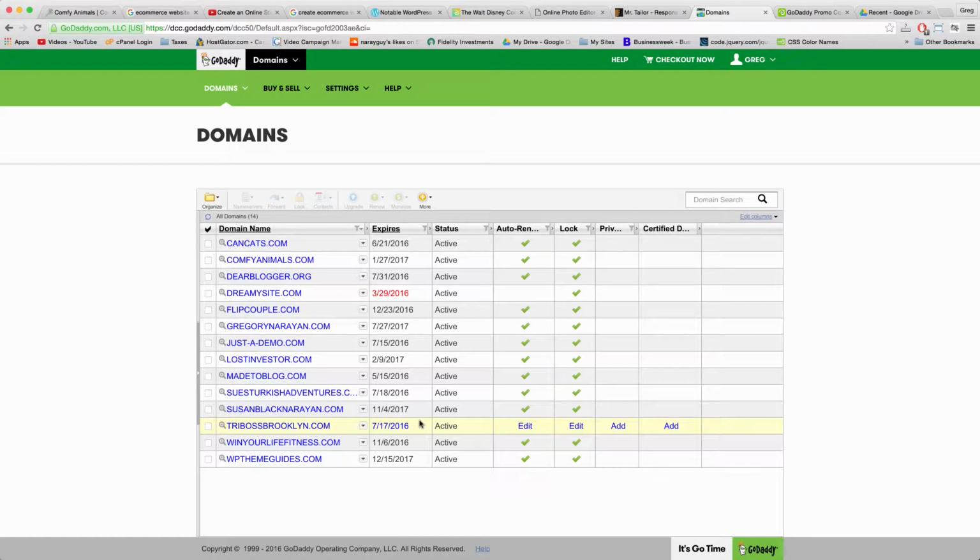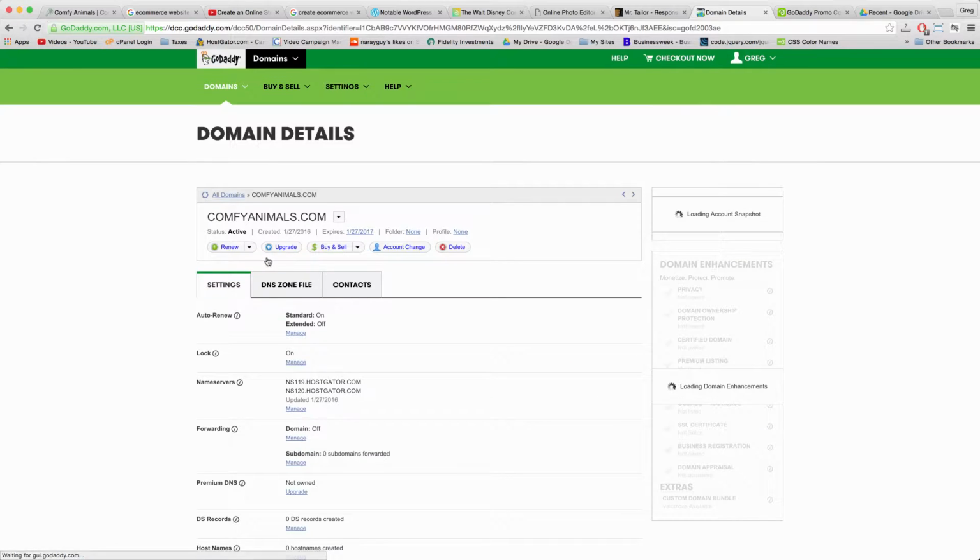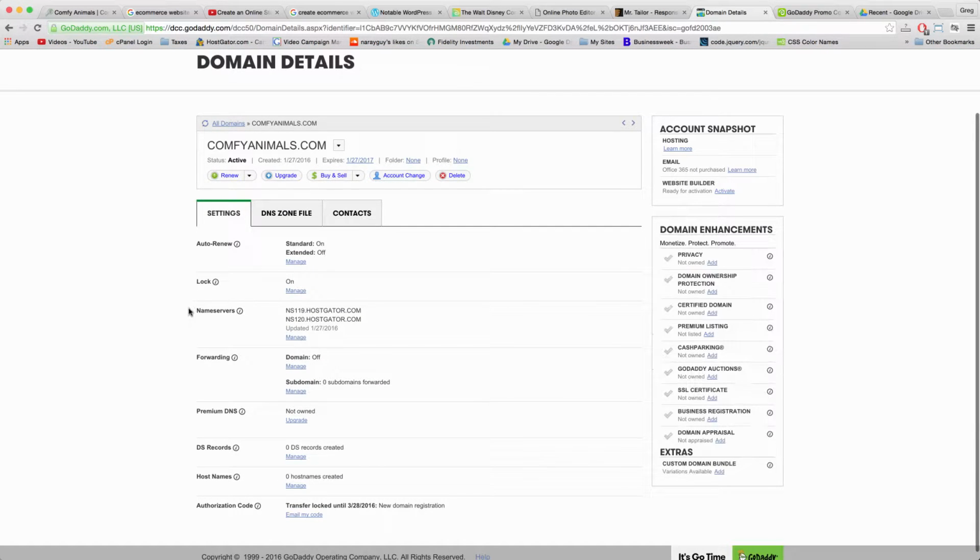Just take a mental screenshot of this page, because we're going to come back and we're going to change one setting in this screen to point the domain name at our hosting. And that setting is name servers. So just take a mental picture of name servers, and we'll come back here in a few minutes.